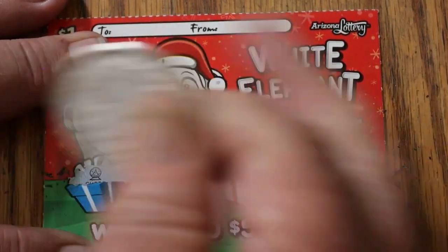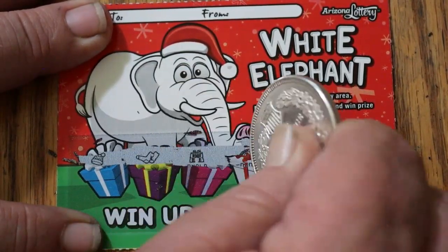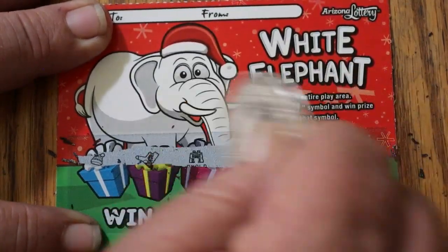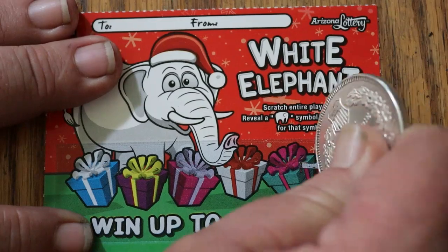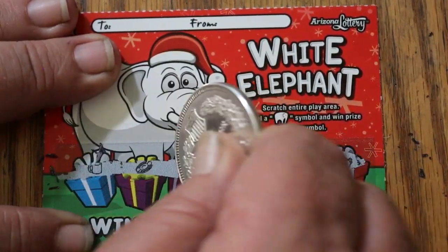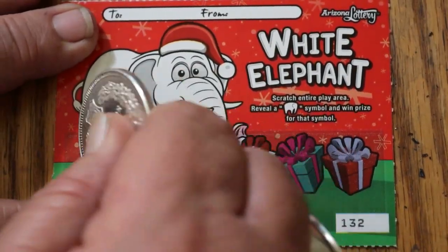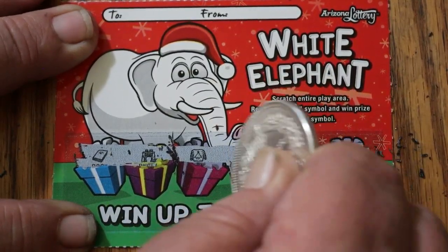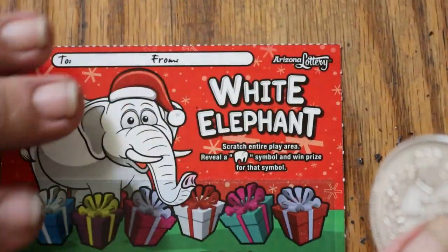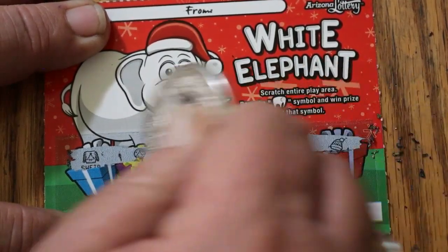And nothing on that one. Clean my glasses here because these are elephants. I'm looking for a weird looking symbol. I'm not going to bother counting out, telling you what the symbols are, bells and socks and whatnot. That just wastes time. We're looking for elephants here. We're going elephant hunting. No. Got an elephant. Got a one there. And it's another buck. Okay. Nothing.